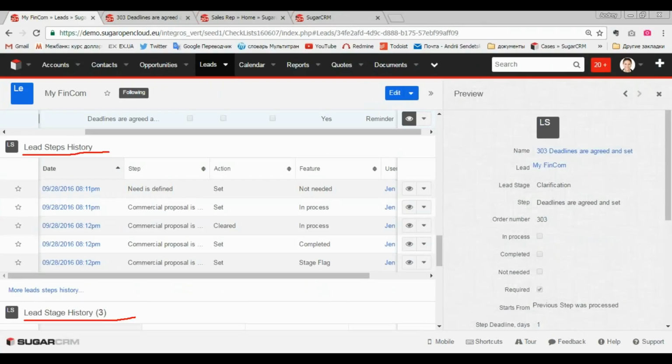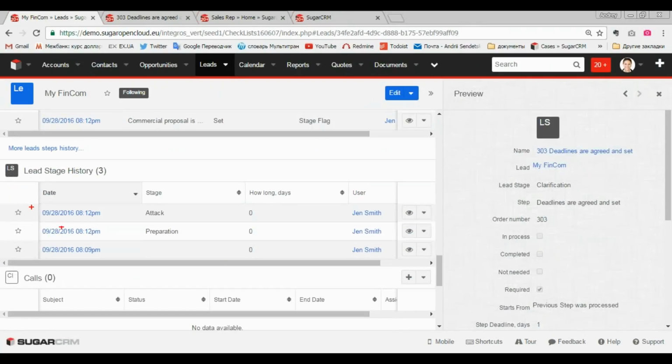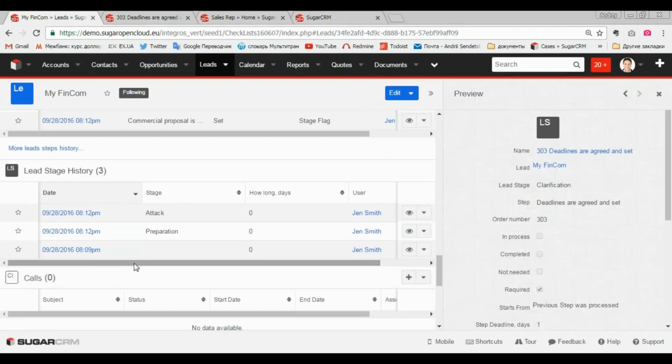Lead steps history and lead stage history. These modules collect history about who did what and when with a checklist. It also shows when the stage of a lead was changed by another user.